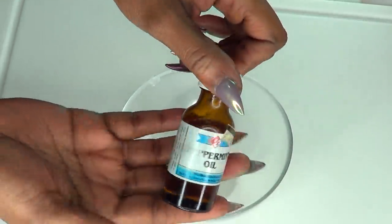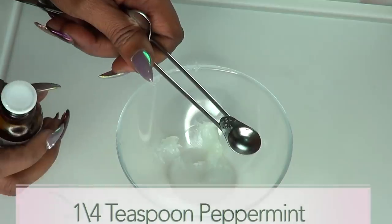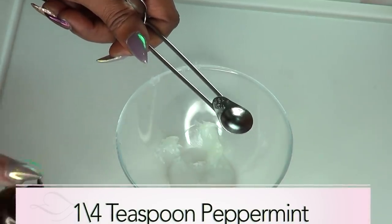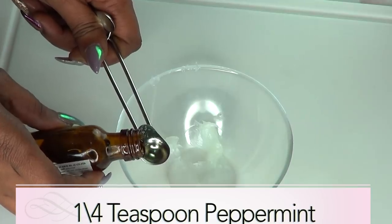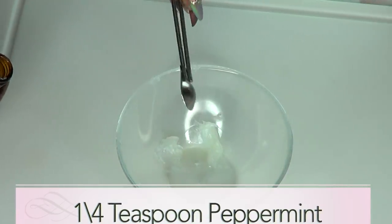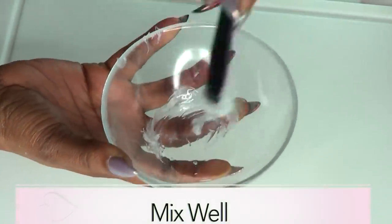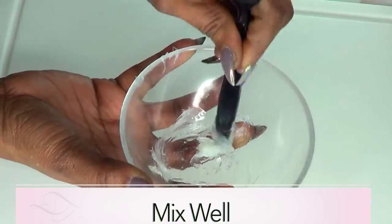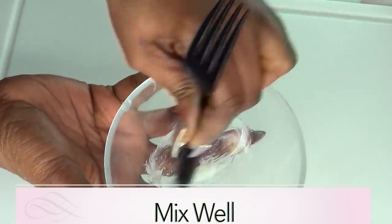Moving on to our peppermint. We're using a quarter teaspoon of peppermint oil. A quarter teaspoon. And we're pouring that along with the vapor rub. We're just gonna blend the two together first to begin with. So just blend your vapor rub and your peppermint. Just blend it in.